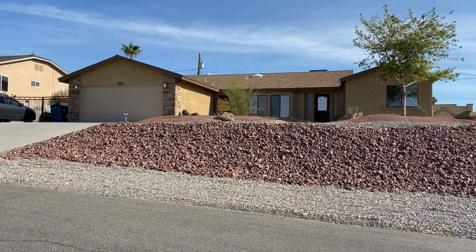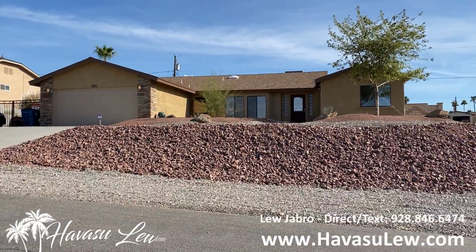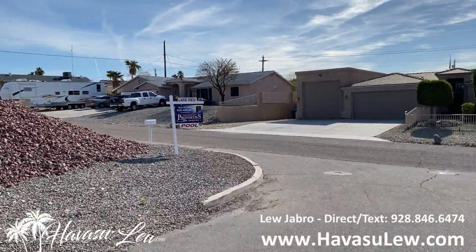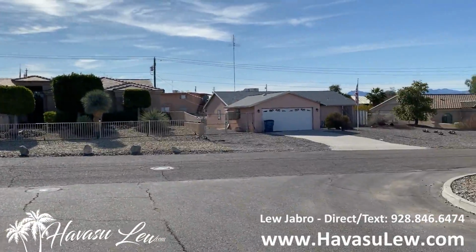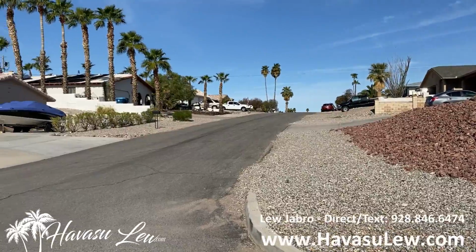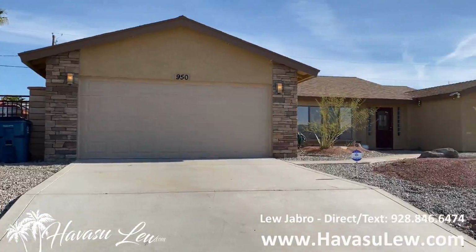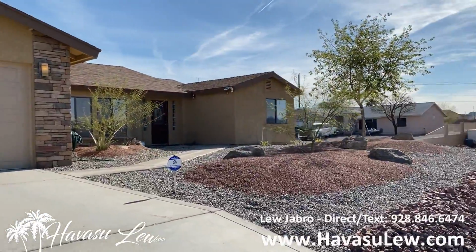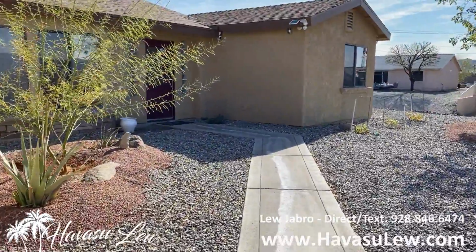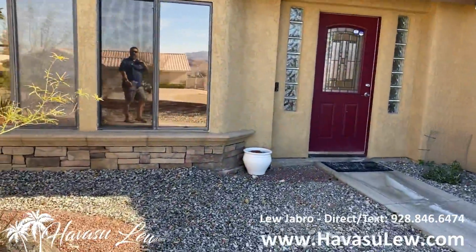All right, guys, we're out here at 950 Revere Drive. Nice little corner lot, south end of town. Nice houses around. No real junk I see. All right, let's go in and check it out. Got some side parking over there. Nice landscaping. Nice little entryway. They might be here, so I might have to do a voiceover later.